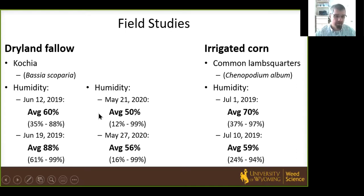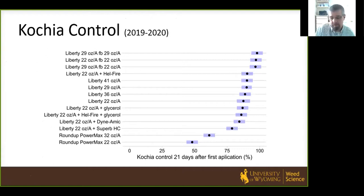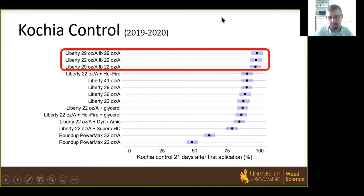And so we did actually get really good stressful conditions, which is what we were trying to get with this work. And here is the kochia control averaged over both years, and kind of a lot going on here, but the thing I want to draw your attention to are these top three treatments. This is kochia control 21 days after the first application. So basically all of the treatments have been applied.